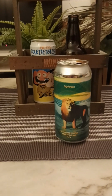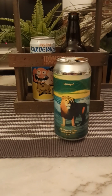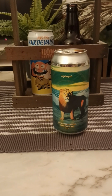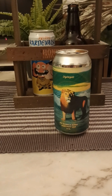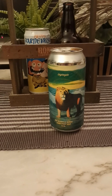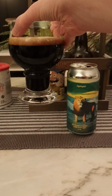Oh, chocolate. Chocolate. There comes the bourbon a little bit there. Yeah, maple. Sweet, malty. Oh yeah, some more maple coming through. Chocolate, maple. Bourbon, malt, some more chocolate, some more maple. Smells pretty good. So with that said, guys, let's dive in. Cheers.